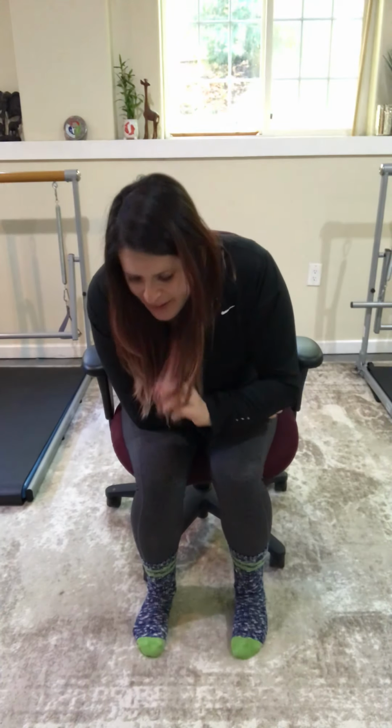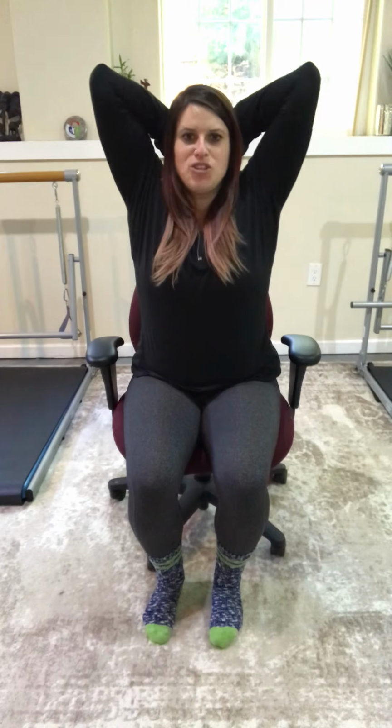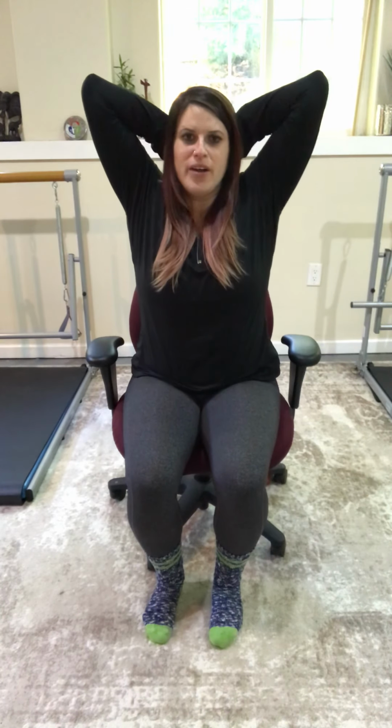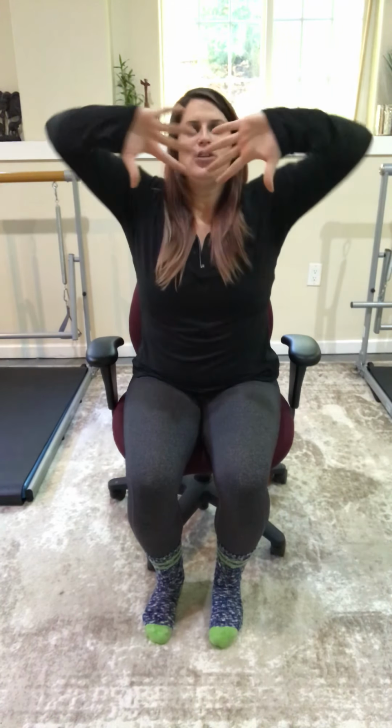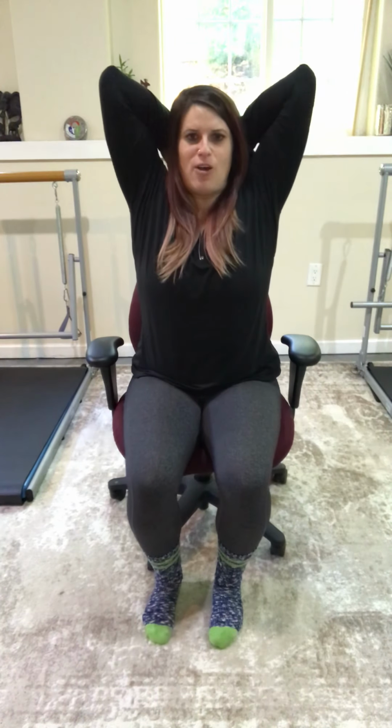And then we have the oblique tilts. These ones are great. You'll light up your sides, turn it on, but you also get a great stretch on the other side from where you're bending. We're going to put our hands behind our head. The more straight up your elbows are, the bigger stretch that you'll get. So I actually kind of like interlace my fingers behind my head and really try to get my elbows up.